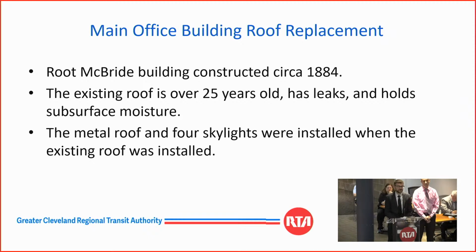This building is also called the Root McBride Building. It was constructed around 1884. The existing roof is over 25 years old, has leaks, and holds subsurface moisture. The metal roof and 4 skylights were installed when the existing roof was installed.